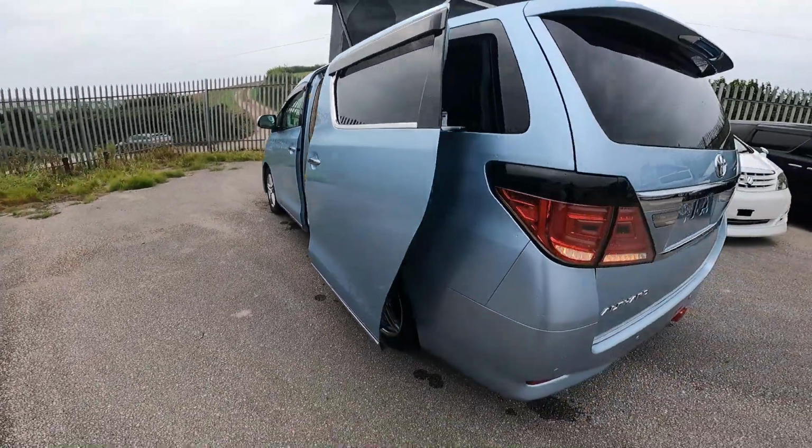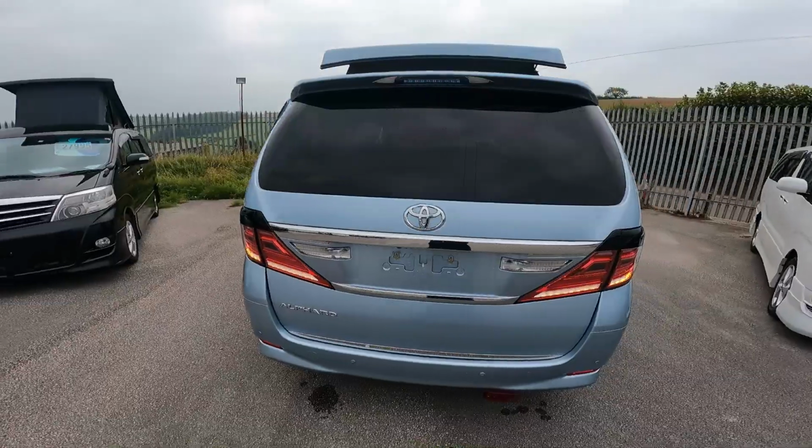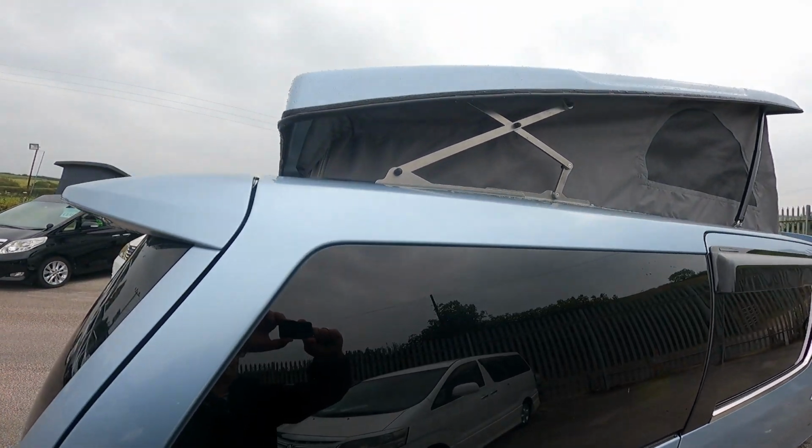Complete with its Japanese grading certificate to support mileage and authenticity, if you buy from us, you can rest assured you are purchasing the genuine article. The best part, we can take a part exchange.